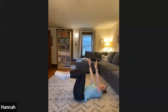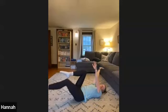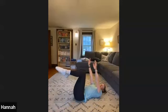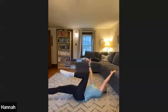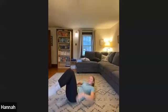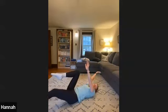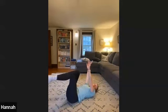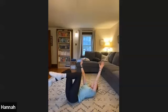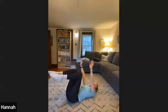Now we're doing basically the same movement, but on the floor. So opposite arm and opposite leg. You're going to inhale, reach towards the floor. Exhale back to center. Inhale, too close to the sofa. Exhale. I just need to move slightly. Here we go. And when you're ready, opposite arm, opposite leg. Big inhale. Exhale back to center. Inhale to relax. Exhale.